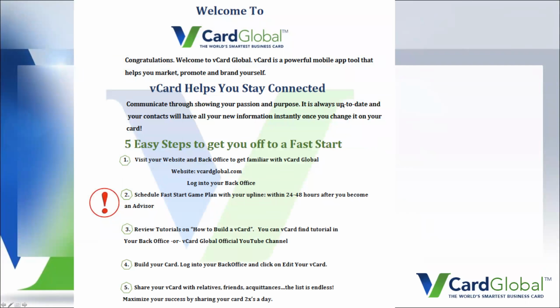So vCard Global, the world's smartest business card. We just want to congratulate everybody that we have an amazing tool here that's able to help you. And what this is, is 5 easy steps to get you off on a fast start.